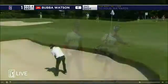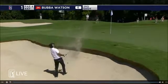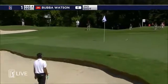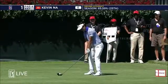Bunker shots, and really fortunate at the flagstick. Now Bubba has got a beautiful lie on the upslope. Shouldn't be too much bother here. He took the very aggressive route there. I'm surprised he tried to fly it that far.